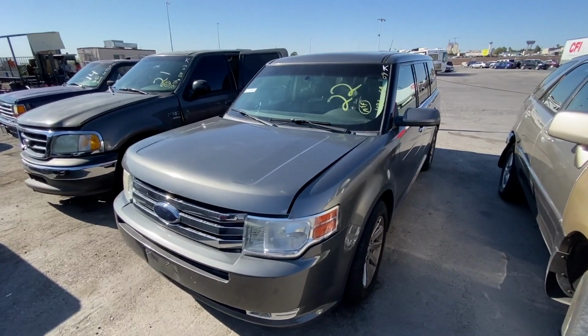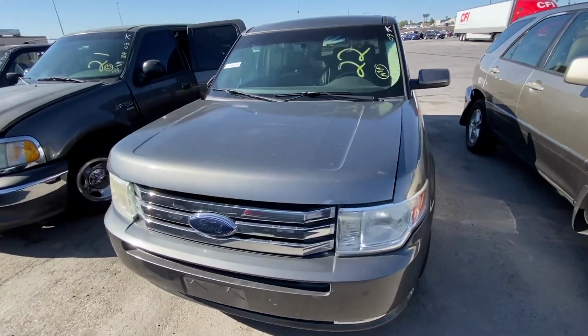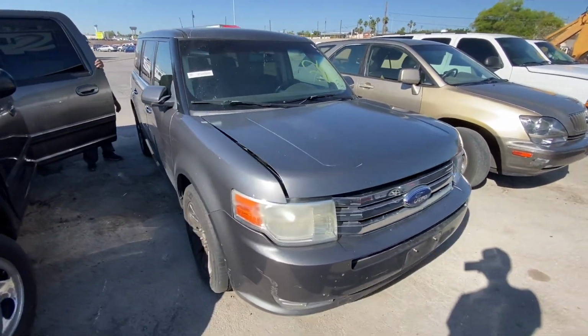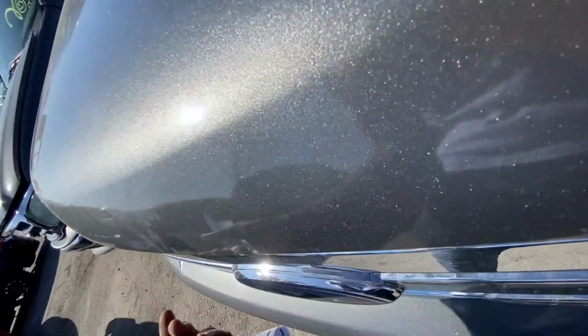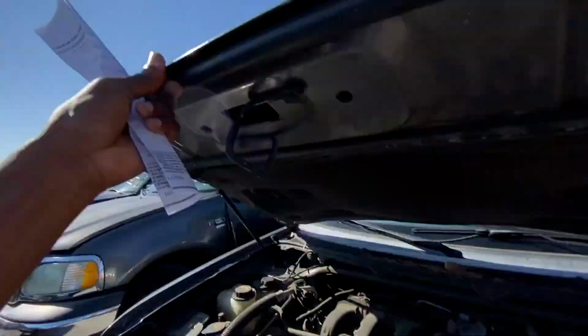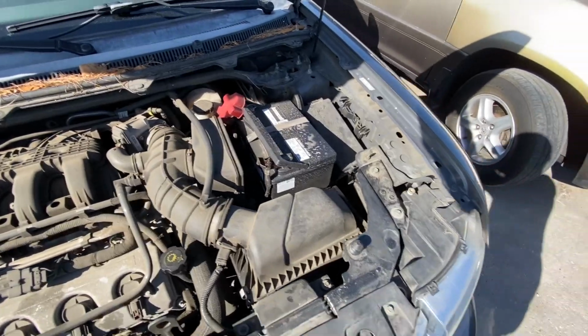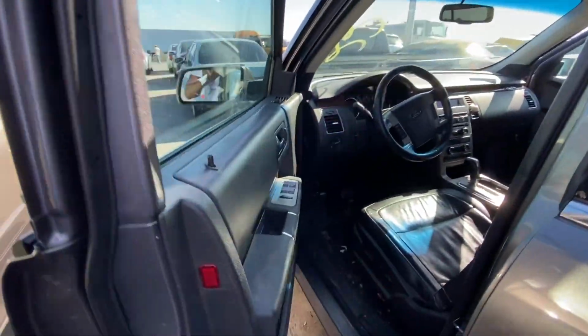Got a '09 Ford Flex here with 108,000 miles. It definitely says it might be the transmission, so it might need some automatic transmission fluid. Who really knows? This thing may have some problems when you buy it, but your guess is as good as mine. I don't know. 108,000 miles on it. You are missing a little trim panel here. No big deal. We can pop open the door.